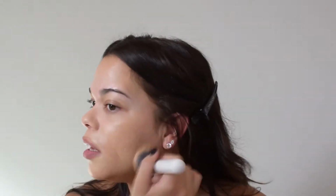So what I'm going to do, like usual, is just buff it in with a blending brush. This guy is the Morphe Jaclyn Hill Complexion brush, and I'm going to work that into the skin. And that kind of turned into the perfect shade. I love that. So what I do is I work it into the skin using the brush, blend it, and then I will build it and push it into the skin with the sponge.